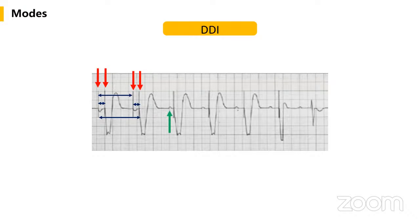Here we have an intrinsic atrial activity, but there is no AV delay, so the ventricle will be paced. Sorry, so the ventricle will be paced after the set rhythm, regardless of the atrium's intrinsic activity. So each system is actually working on its own. As we said earlier, it works as AAI and VVI together.